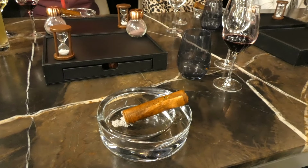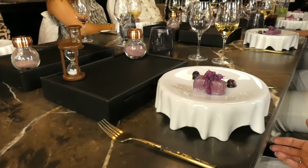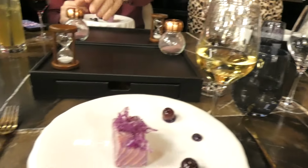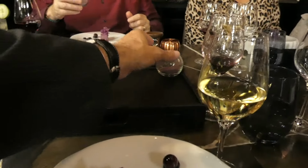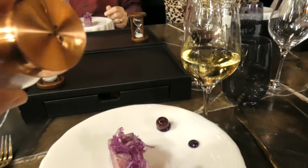Okay, let's start smoking. On the top of the magic box you'll find the shaker with dried cabbage leaves. So please take a shaker and dust away a purple rain. Please enjoy it. Thank you. Natural chef.